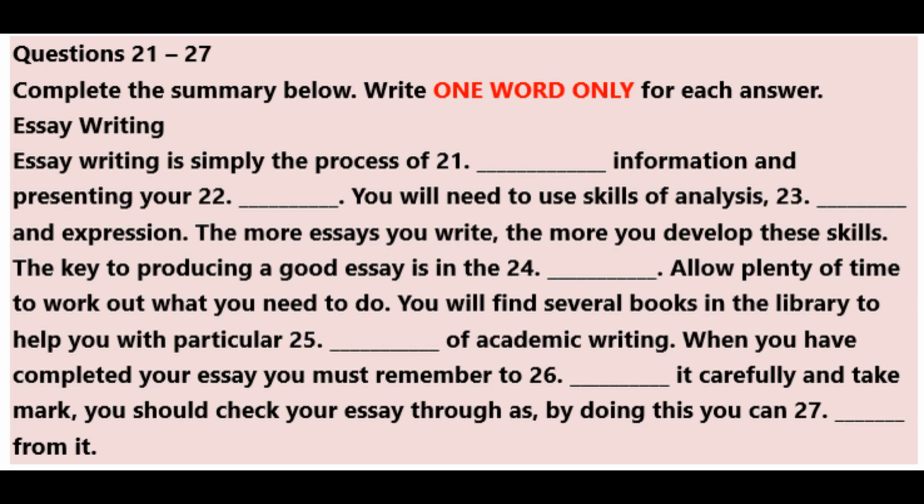Hi, Alex. Come in. I gather you wanted some help with writing essays. Yes, I'm finding this first term difficult, and I'm worried about the assignments we have to do for January. Well, let me see if I can help. You shouldn't panic about it, because essay writing is a very straightforward process, really.